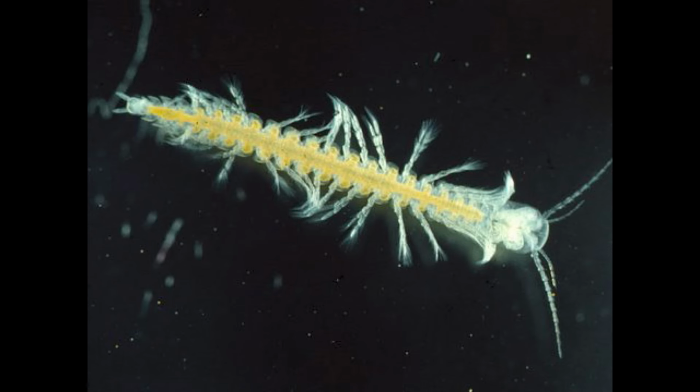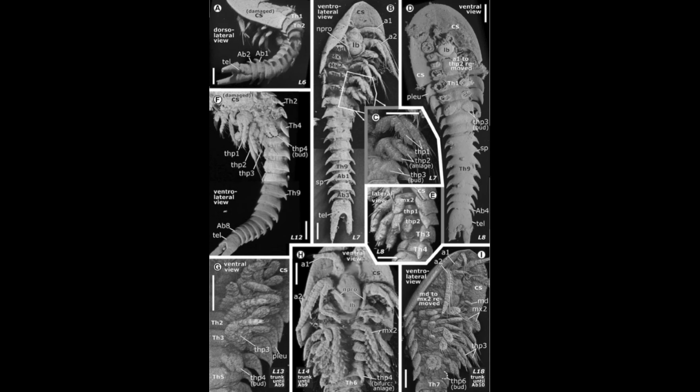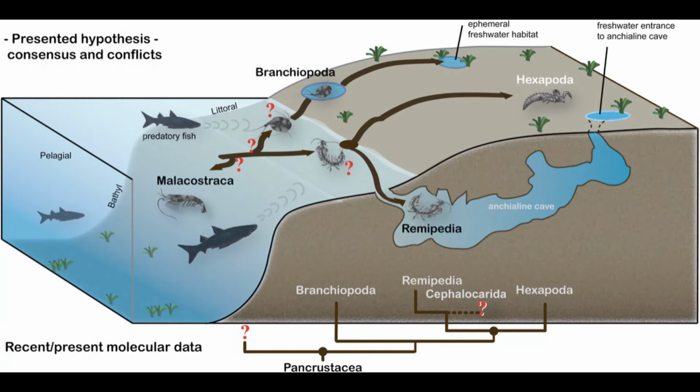Remipedes are small, blind animals with many repeating segments found in saline aquifers. The clade Cephalocurida, also known as the horseshoe shrimp, may be sister to the Remipedes, but more genetic data is needed to confirm this relationship. Both Remipedia and Cephalocurida are fully aquatic groups, so the rise to a terrestrial existence for hexapods must have occurred after their common ancestor with these clades.